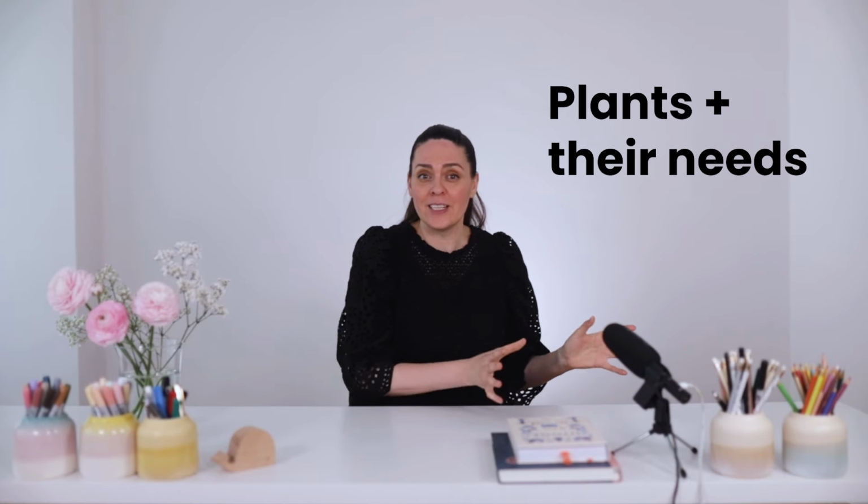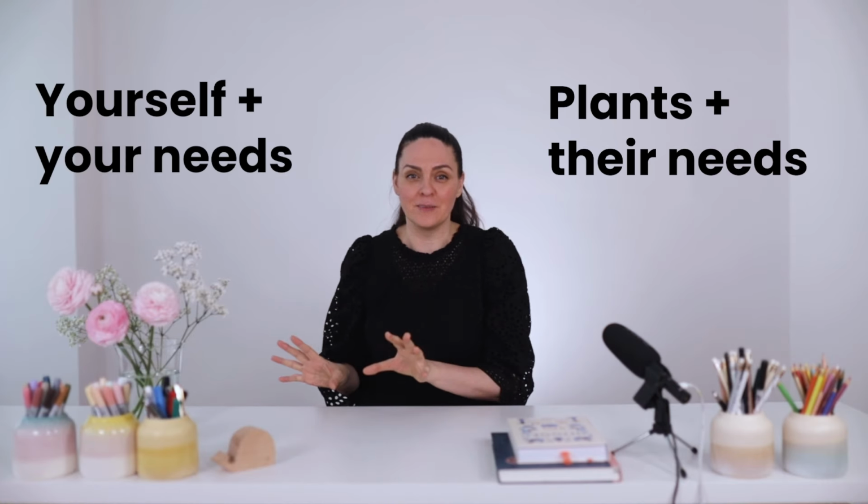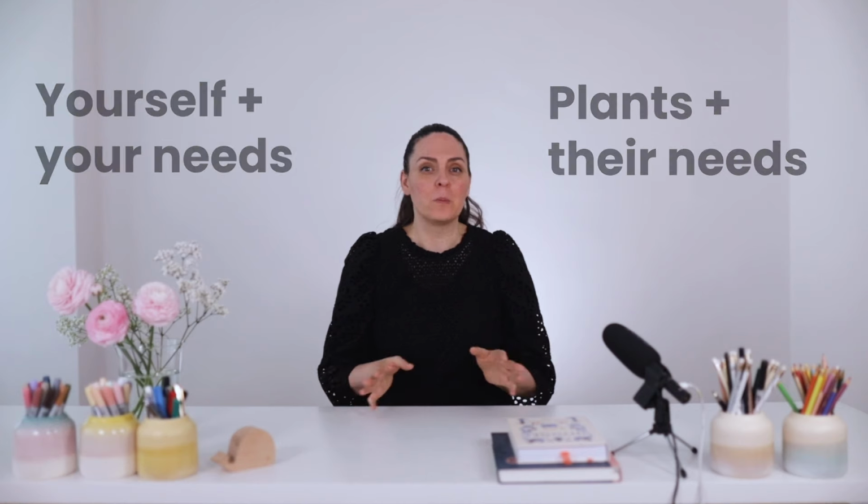In conclusion, integrating plants in your home is not just about beautifying your space. It's about enhancing your well-being and creating a sanctuary where you can thrive. Selecting plants for your home involves understanding the plants and their needs and yourself and your needs. All these aspects will play a role in identifying exactly which plants will best fit your home.